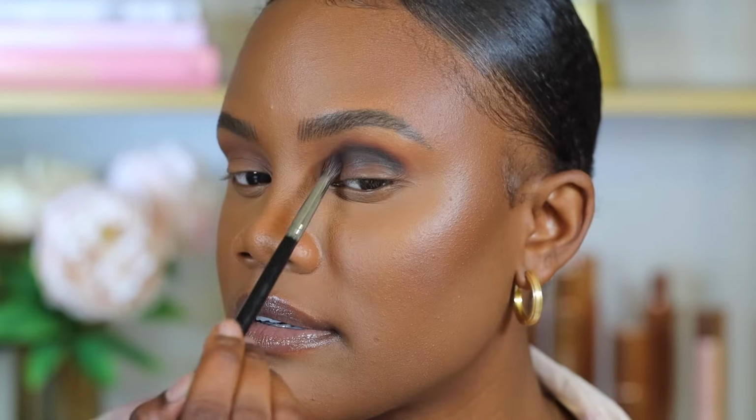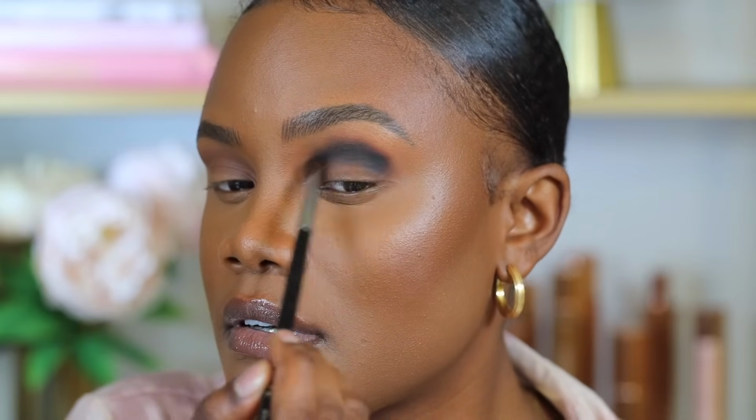Versus this side where you just pack the eyeshadow, you can see the harsh line around the eyeshadow. This is way too dark. This would be hard to blend, and on top of that, because my eyes are oily because I didn't prime them, it just stays put. It does not blend.